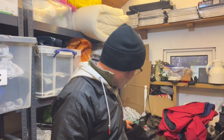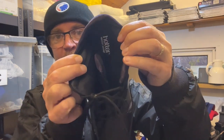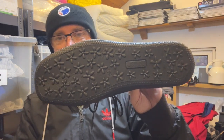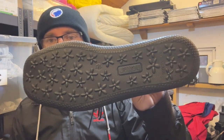Also, these are Hotters. Hotter boots. You can see there, Hotter Comfort Concept. All right, these are Hotter Indulge. So I've got a pair of Hotters here in fantastic condition. There's the other one. And they cost me £5. All right, so that is really good news.